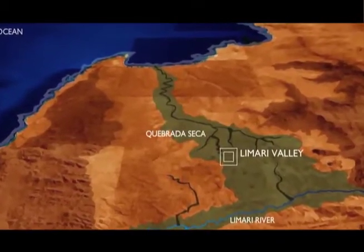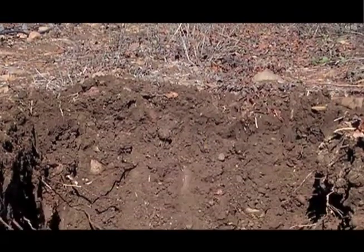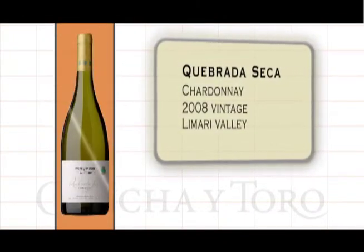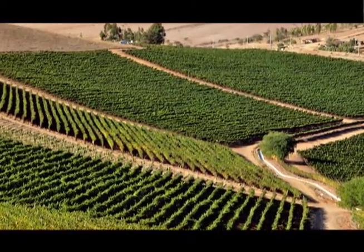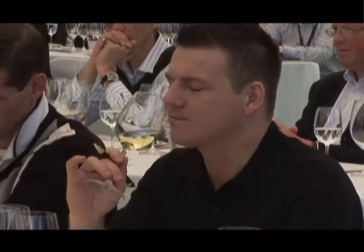Chardonnay is a delicate variety that needs good soil to support the structure, especially red clay. And red clay gives structure, and if you want to find some minerality, of course the soil needs to give something, minerality through the calcium carbonate that you could find in the soils. So this Quebrada Seca that came from 1.5 hectares presents good minerality and also good structure.